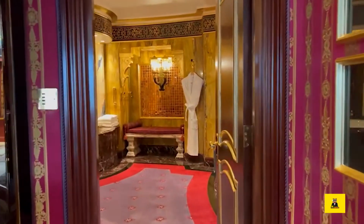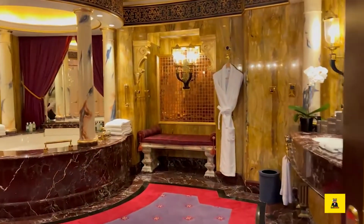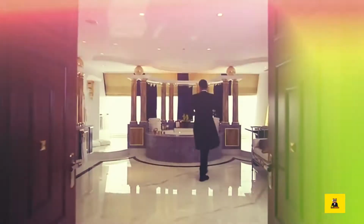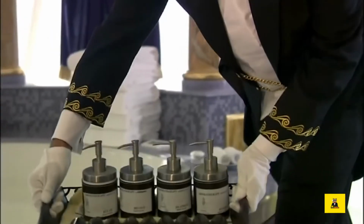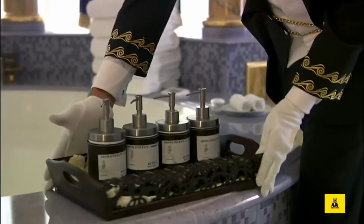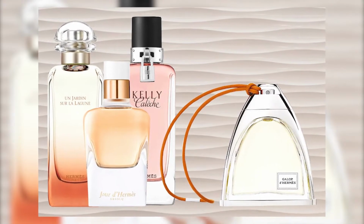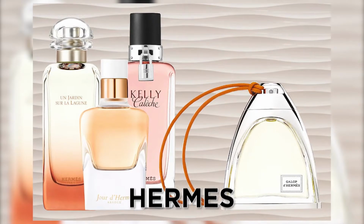The suite's bathroom contains an exquisite jacuzzi and a shower where you can choose from 4 different shower heads. The hotel's menu offers different bath products for your bathing comfort and relaxation. On top of all of these bath products, you also get Hermes fragrances and products.